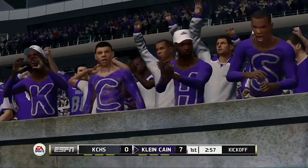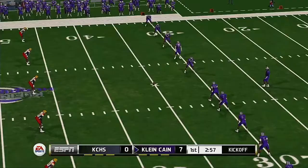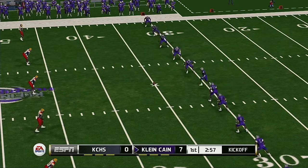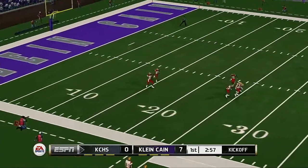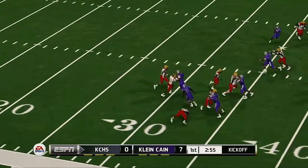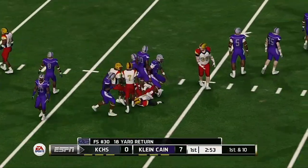Brad, I thought the offense did a really nice job of mixing up the play calling on that drive. I thought the defense was on its heels most of the drive because of the versatility of the offense. So the score now, 7-0. Looks like they're ready for the kick. He's out to the 30. He makes it out to maybe the 33-yard line.